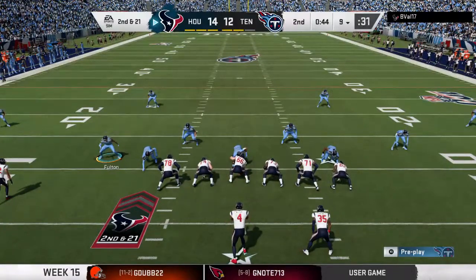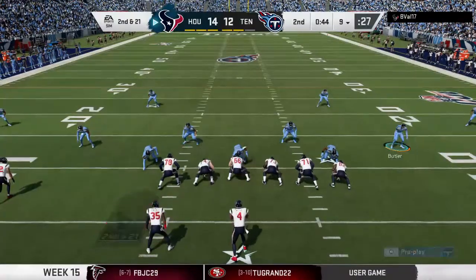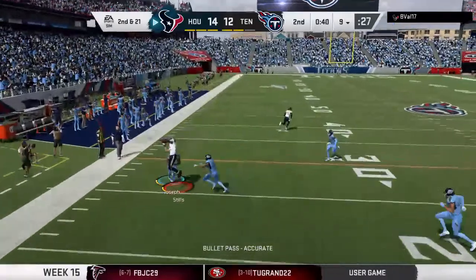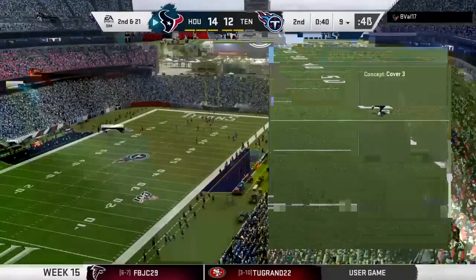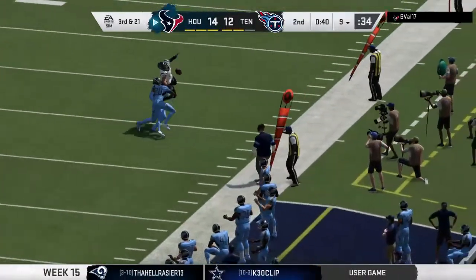It's 2nd and 21. Back to throw, Watson. And that'll be a good shot as he tried to pull that one in. Couldn't hang on third down.